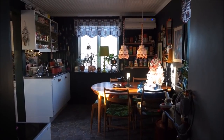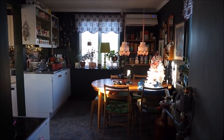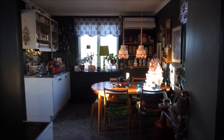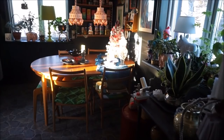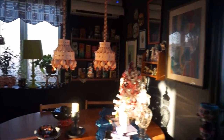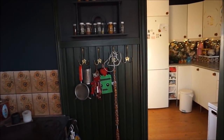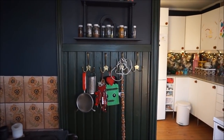The first thing we enter in my house, because we will go back to my hallway later, is my kitchen. So this is a quick overview. The walls are a very dark blue and the woodwork is a dark green. I chose a matte paint and not a glossy paint.